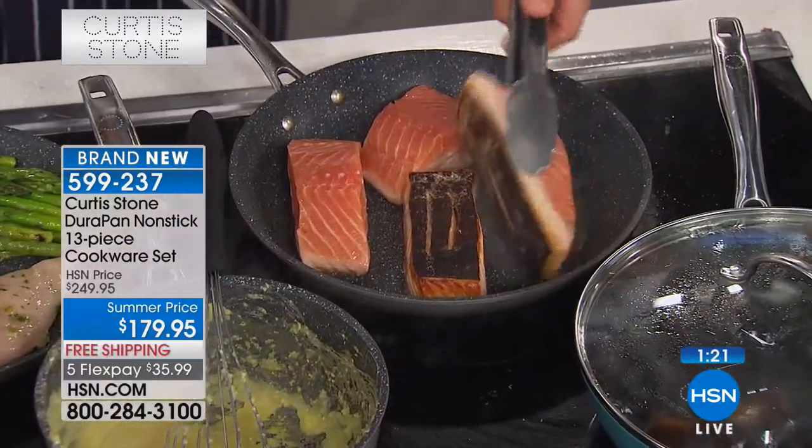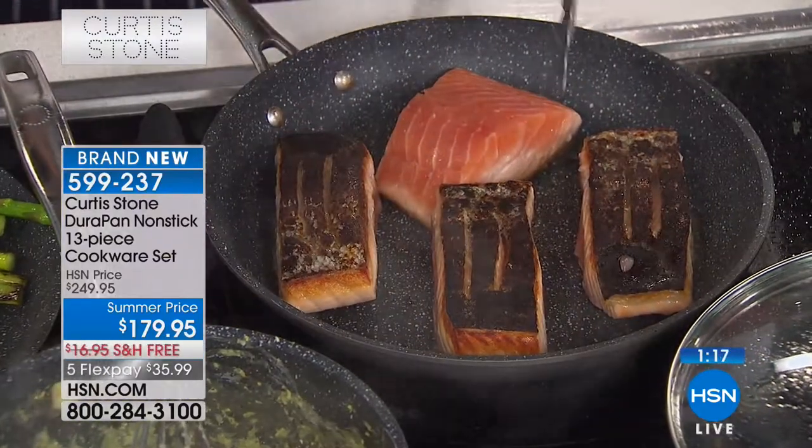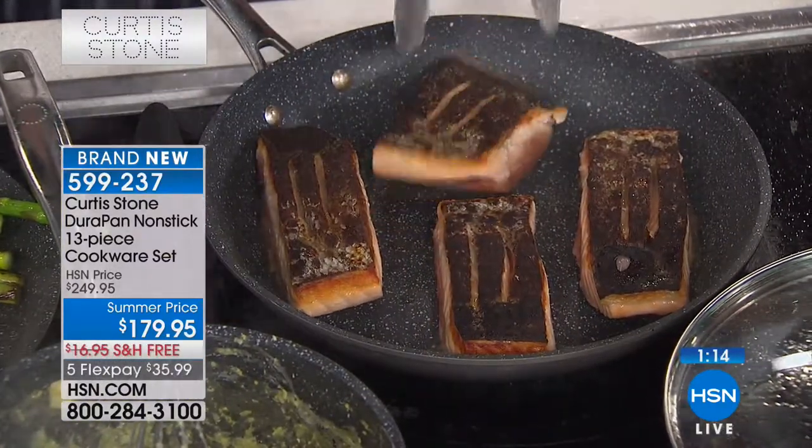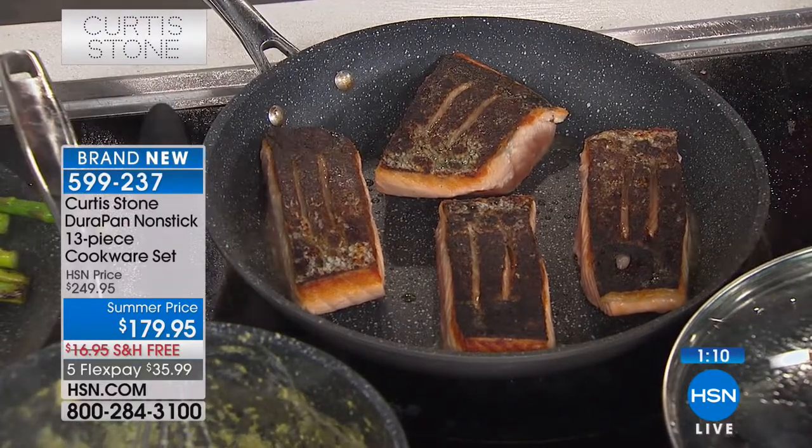Have a look at this crispy skin salmon, blackened skin salmon. It's looking so good. And every single one will be exactly the same. Beautiful. Again, because of the way this pan's been constructed. Right, and tip to tip, edge to edge.